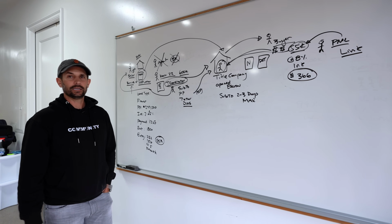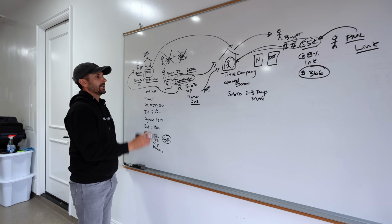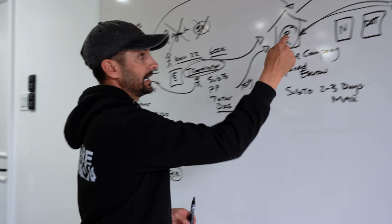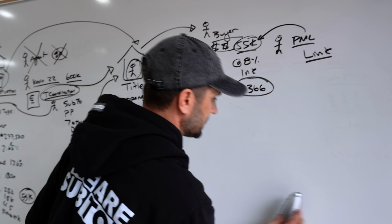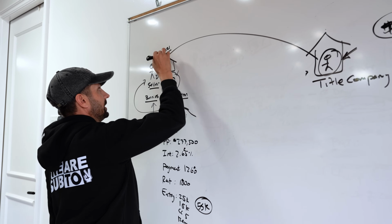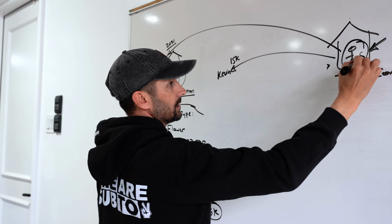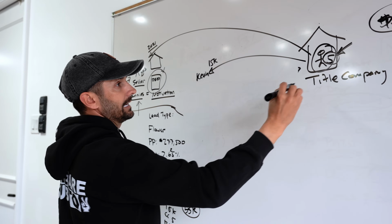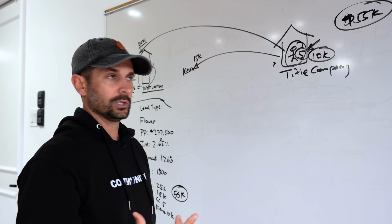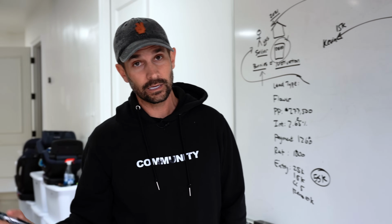I can see why real estate is complicated for people. There's a lot of moving parts. There's a lot of people involved making a lot of money. Okay, so who gets paid? Well, here's what happens. Once my money hits the title company, 55 grand, they decide, hey, we're ready to close escrow. Then the title company wires 25 grand to the seller. They wire $15,000 to Kevin. They take $5,000 for their closing costs. And then I keep $10,000 in their escrow account for future renovations. So my $55,000 did not come from me. I'm $0 out of pocket.